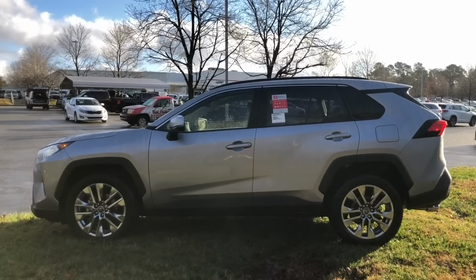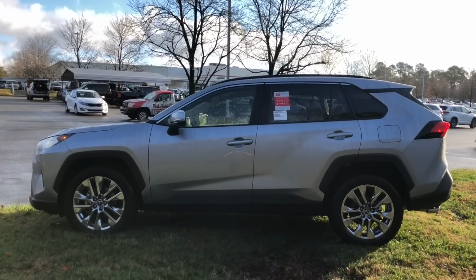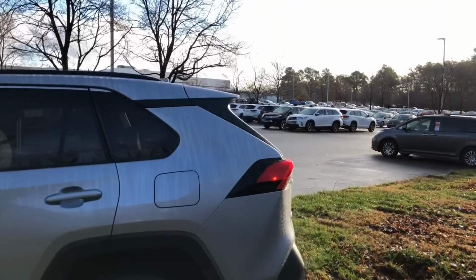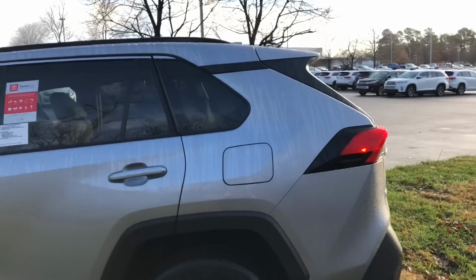A couple changes I like to point out in the 2019 RAV4 versus last year's model. Number one, it has a taller stance, so it looks a little bit sportier, a little bit more rugged without being too sporty, let's say. And then the back glass, it's slanted now. Has a little bit more of a hatchback feel to it than the traditional RAV4 of last year's model.